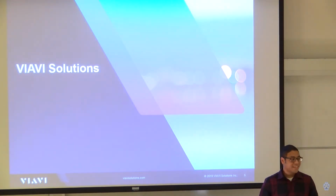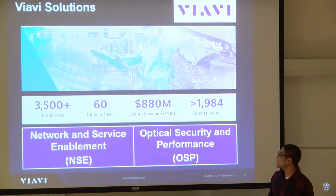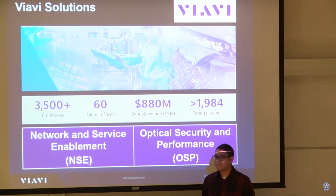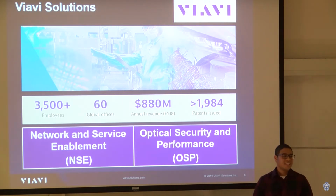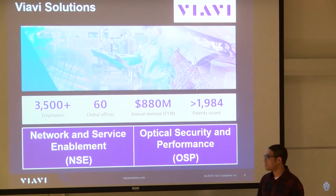So I'll just talk about my company, Viavi Solutions. This slide is a little outdated because since then things have been updated, but we have about 3,500 employees. I think now 61 global offices. I'm pretty sure we've passed $1 billion in annual revenue, and we're definitely past 2,000 in patents. But Viavi Solutions has been around for now 71 or 72 years, and it's split up into two different segments. One is the NSE, Network and Service Enablement, and they do a lot of network testing and measurements. I'm not involved in that at all, so I don't know much about what they do. They're based down in South Bay.